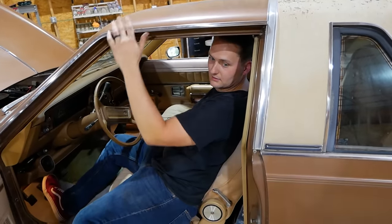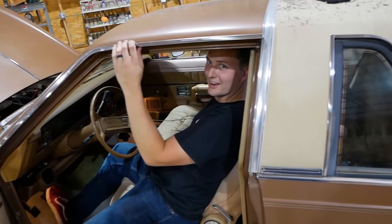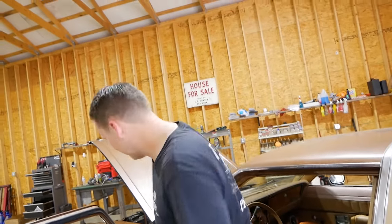So now you have to drink it. That's what the silly straw's for. You have to become part of the car. Inhale the fluids. Well, brakes are done. Should we go for a little drive? Yes.